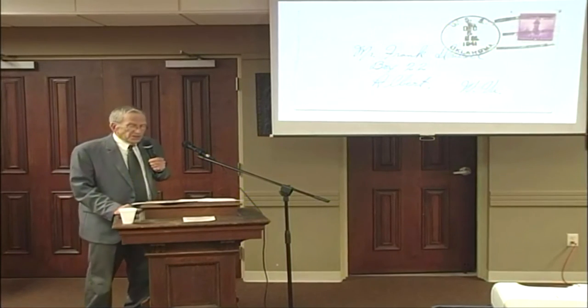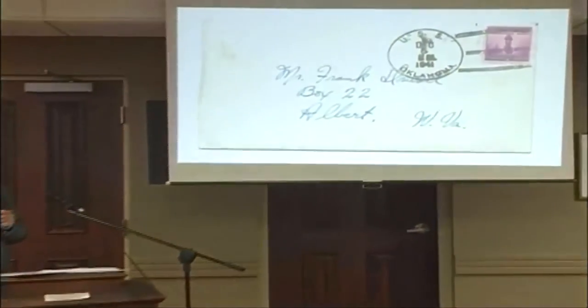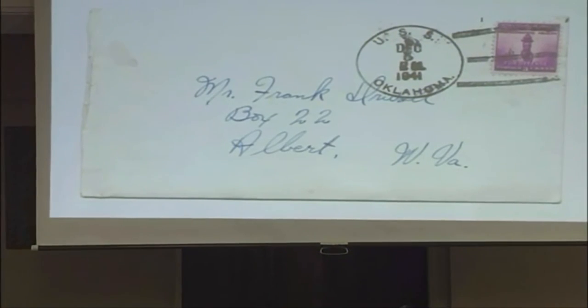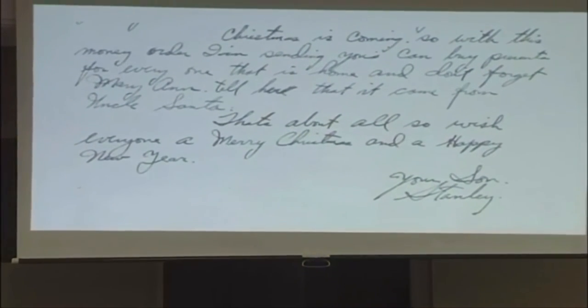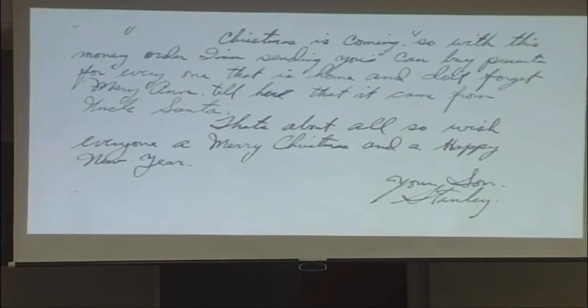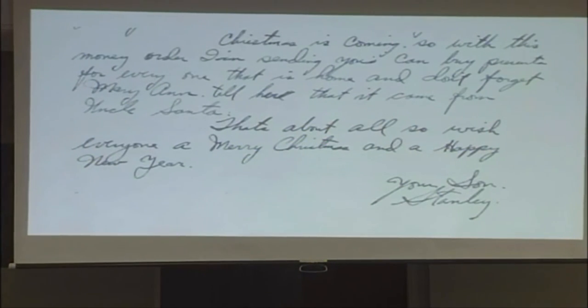On Thursday, December 4th, 1941, Stanley is writing a letter home to his parents. This is where pattern maker first class Stanley Dewall mailed this letter to his family. Several weeks later, included in this letter that he sent to his family in West Virginia was a money order and a personal message. He took the letter to the ship's post office and mailed it. All capital ships at that time had their own post office.